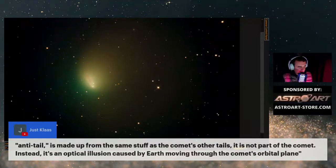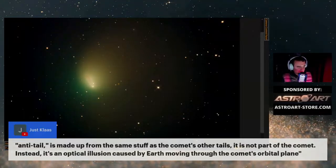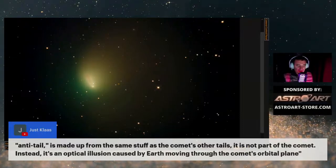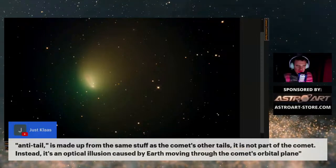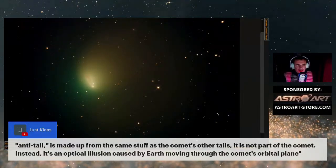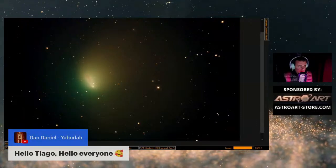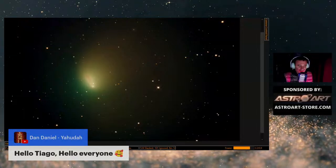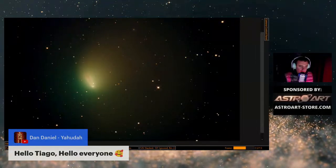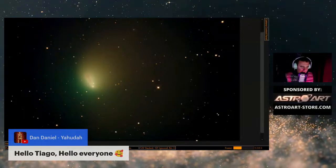Let me see what Just is saying about the anti-tail. The anti-tail is made up from the same stuff as the comet's other tails. It is not part of the comet. Instead, it's an optical illusion caused by Earth moving through the comet's orbital plane. Yeah, but I saw another perspective of that, and both were from supposedly reliable sources. But I don't know. I will wait for NASA to talk about that. It moves fast though. Of course, the nucleus. What's the name of the nucleus? No, it's not the nucleus that I'm searching for. It's another name.